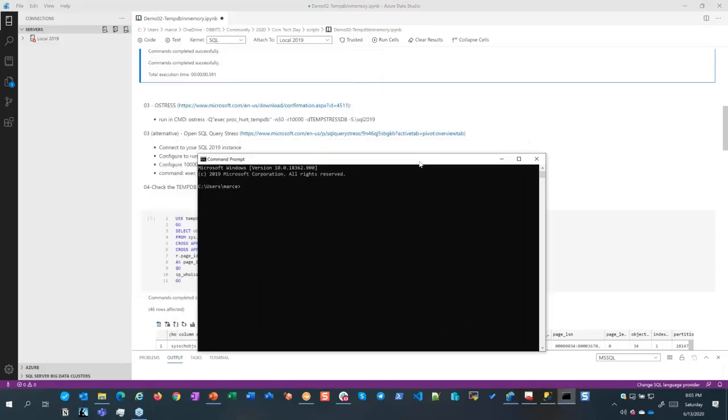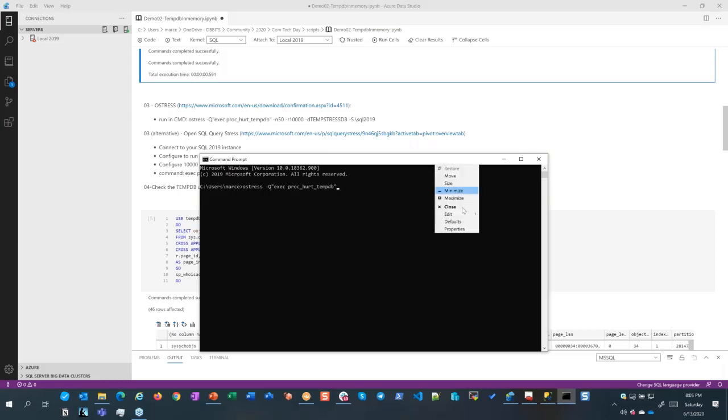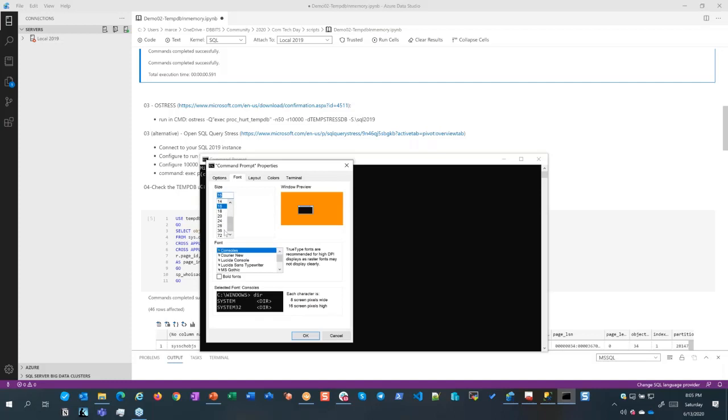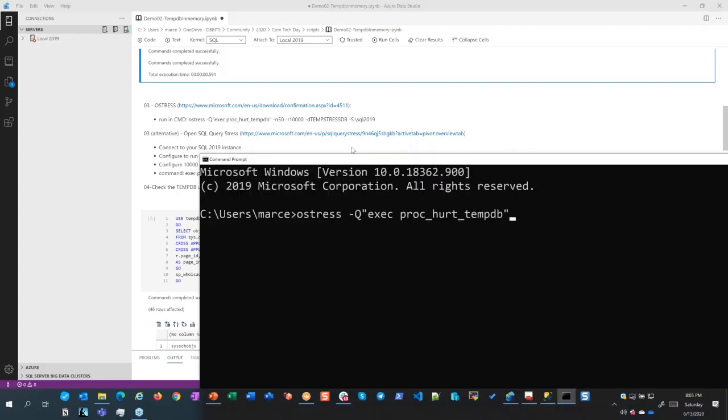I'm gonna type in the command here in my command prompt. ostress -q proc hurt tempdb. Let's see if I can make it bigger by default. Give me a moment here, please. Font. Hopefully that's better now.